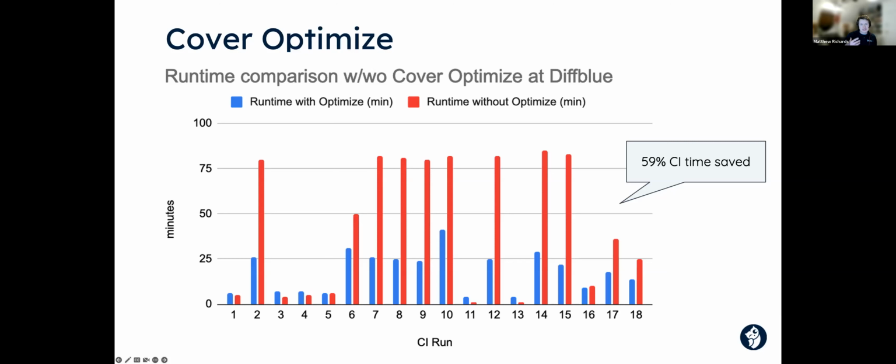But also the developers can stay more focused. They're not context switching. They're able to get that response much quicker and still stay in the context of that code change. So it's had a really great impact for the better wherever it's used.